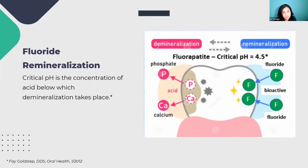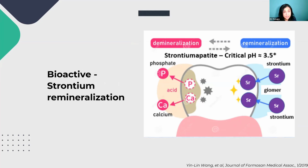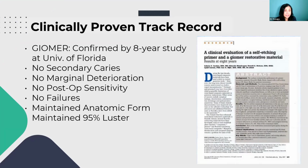As we know, demineralization occurs below a salivary pH of 4.5, which is the critical pH. And as evident in this graphic, Giomer helps form fluorapatite, which is more resistant to breakdown. And it also helps form strontium apatite with similar remineralizing properties. So this family of material has a sound, clinically proven track record backed by scientific evidence. The key here is there is no secondary decay after 8 years, no marginal deterioration, and eventually no failures. I mean, what more can you ask for? Of course, the great aesthetics is cherry on the top.